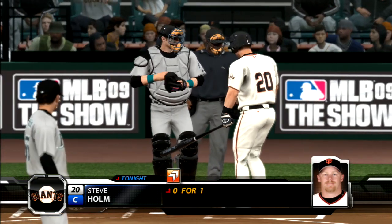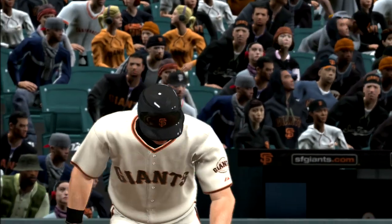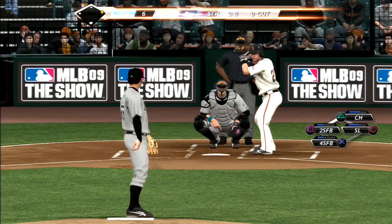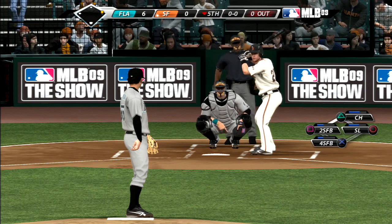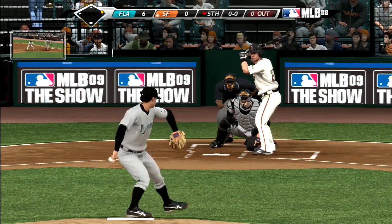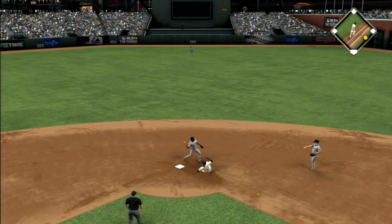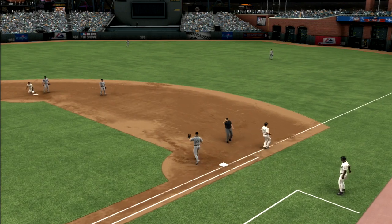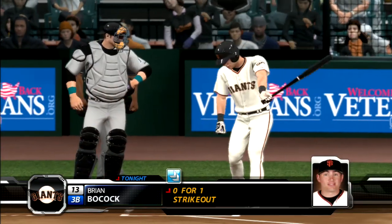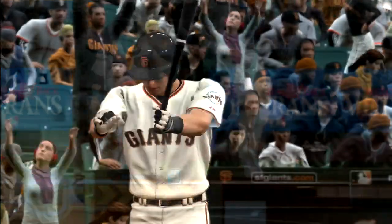Steve Holm will stand in. He grounded out his first time. Now a possible double play ball for Ugla. Ramirez on to first, and they turn the double play. Brian Bocock will stride in again. He struck out swinging his first time.